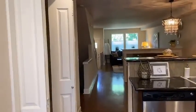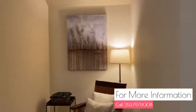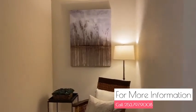All right, let's head on upstairs. Okay, so right when we get upstairs, you've got this beautiful little corner area that you can turn into a reading nook, your little office space. Let me point out all of the beautiful high ceilings up here. They're like this in the bedrooms too.